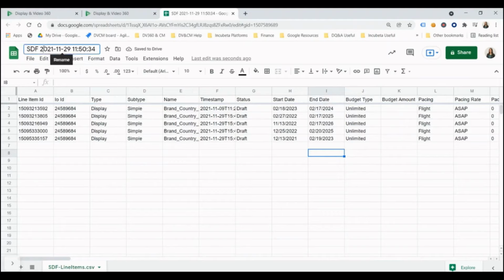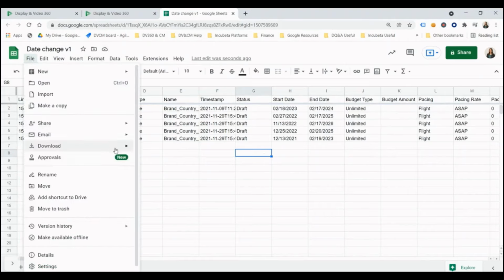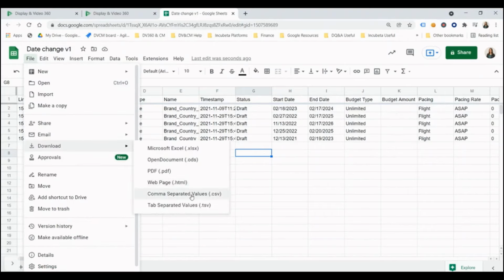So what I like to do is always document what kind of change I made and what version of this file I'm working on, as sometimes you may need to download and re-upload the structured data files a few times, and this may get confusing, so I like to give it a clear name. Then you have to download the file as a comma-separated values sheet.